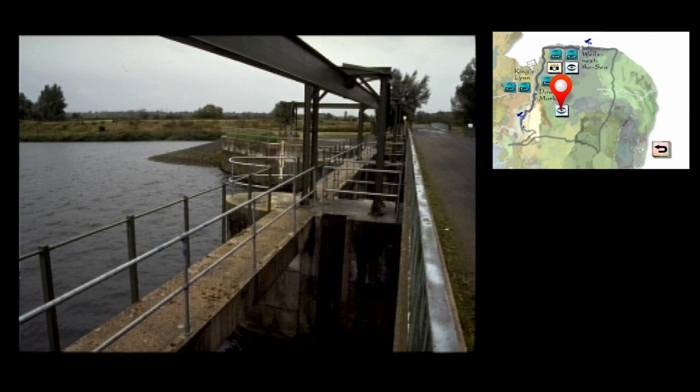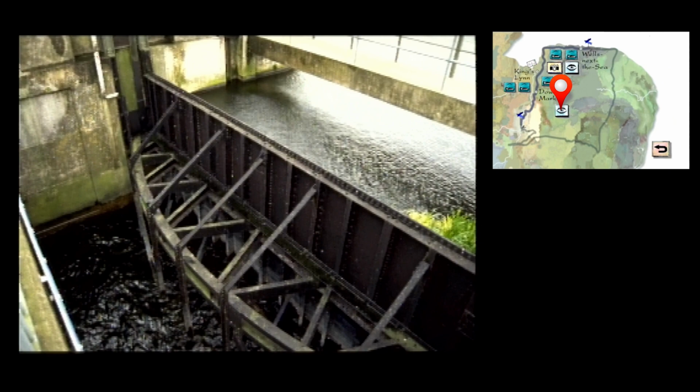However, rising sea levels, triggered by the greenhouse effect, could eventually overcome these elaborate structures.